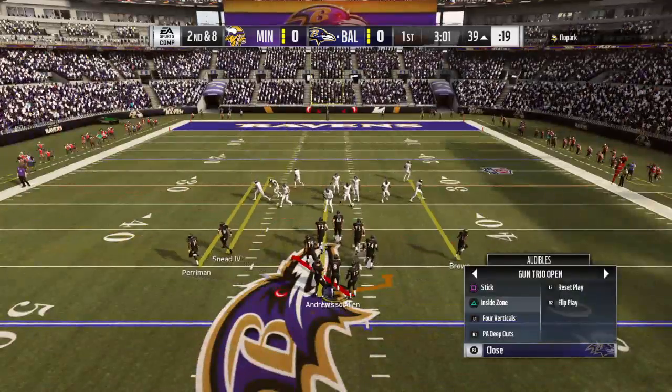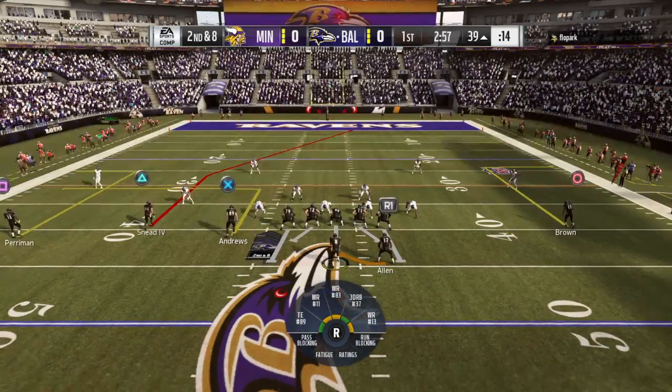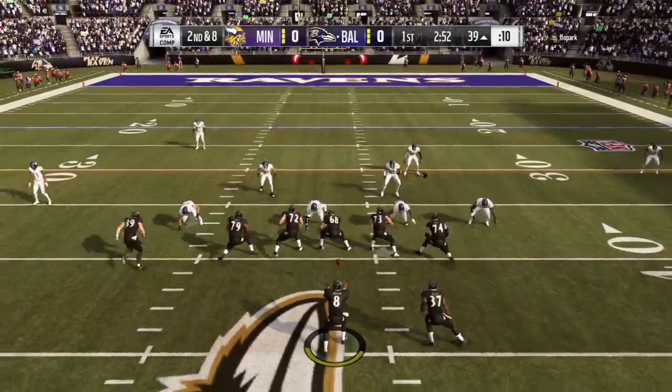Clock rolling as we hit the midway point of this first quarter. Hurry up, here we go!